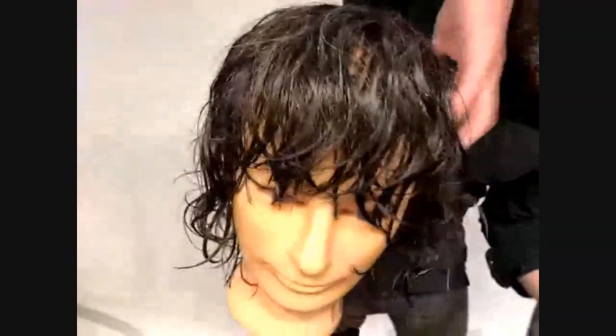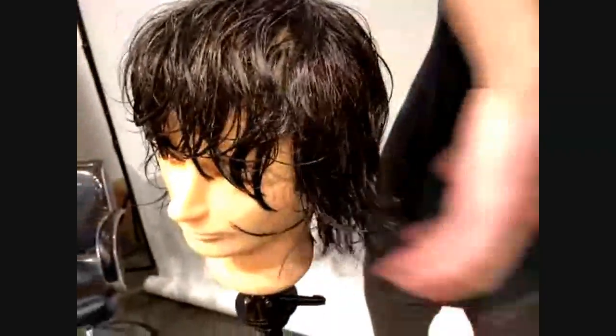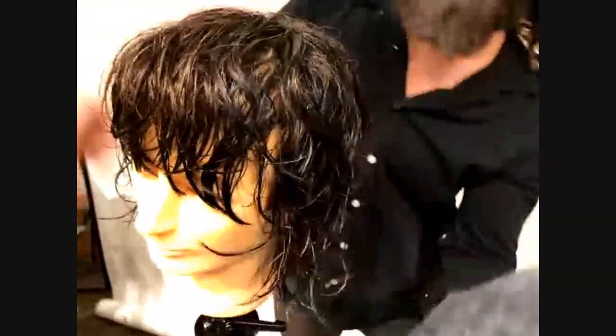Leon asked, when would you use surf spray instead of grooming tonic? Surf spray's got a little bit less hold to it.